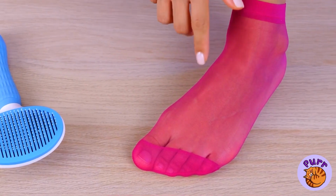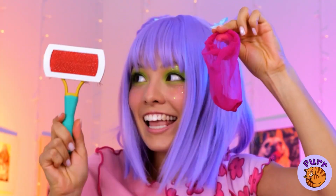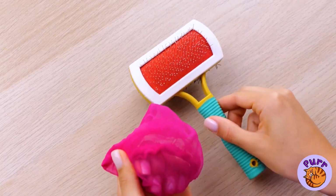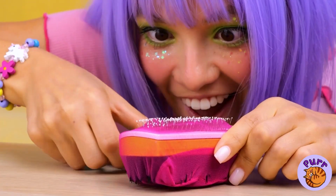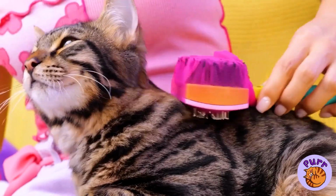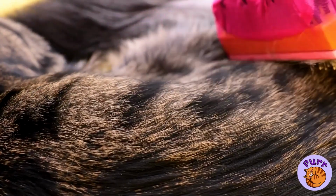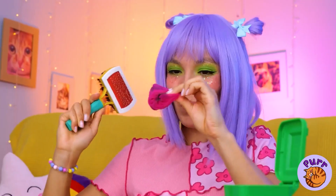Up next, we're gonna try a foot. Oh, I guess just the sock. Add onto a brush. Just make sure all those bristles poke through. Groomed twice in one day? This cat knows how to live. Pull off the sock and the mess is gone.